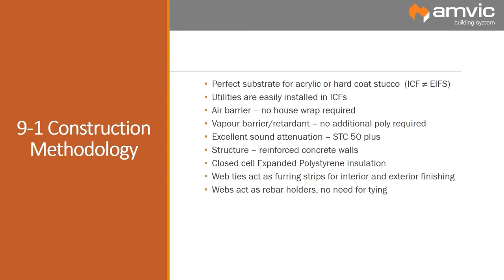So the sustainable, energy efficient, resilient building you build today is going to be just as energy efficient 10, 20, 50, 100 years from now, which is a real feel-good feeling for people like myself who've put a lot of people in these types of structures. Very, very sustainable construction. These forms also have web ties, which act as furring strips for interior and exterior finishing.